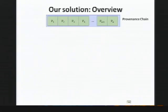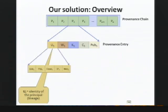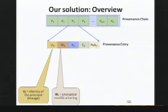In our model, we assume that provenance is in the form of a chain. Each entry in a provenance chain contains the actions, or record of actions, by a user. And each provenance record has this schema. We have the user component, which contains the identity of the principal. Then we have the work log, a field where we store whatever action was taken by this user to modify the document. And then we have some other entries, for example, the confidentiality log. I'll explain each of these fields in the next few slides.